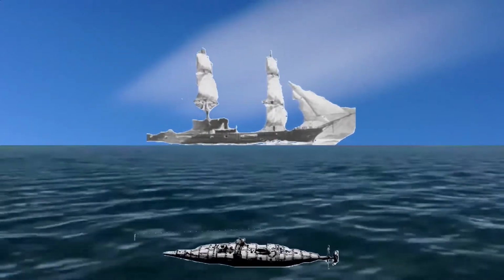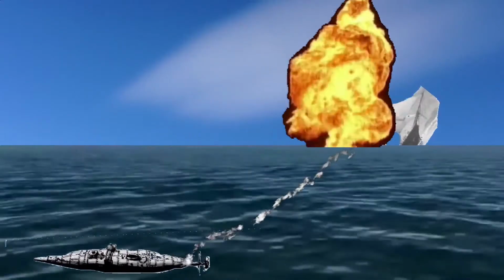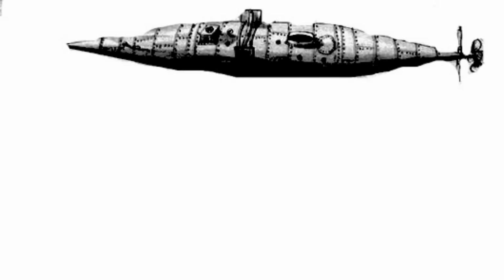Another Confederacy weapon was the submarine. The inventors James McClintock and Horace L. Hunley wanted to accomplish a boat underwater to destroy another boat above water. McClintock and Hunley used their money and money from investors to build the first submarine, Pioneer.